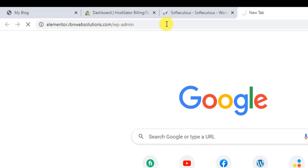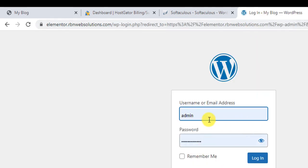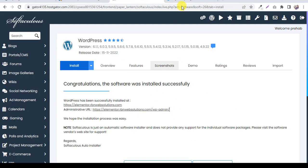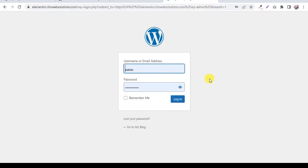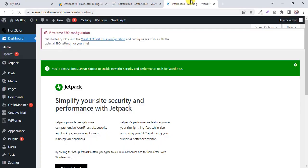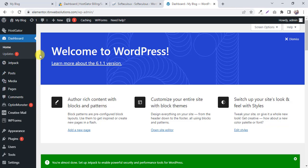And when you click enter, then you will get the login box. So here you have to put your email address or username and the password. When we installed WordPress, we gave those credentials. So after that you have to click on login, then you will log in to your WordPress dashboard, and from here our next step is creating the website. And to create the website we need to use the Astra theme, because we are going to show you how you can create a WordPress website with the Astra theme.